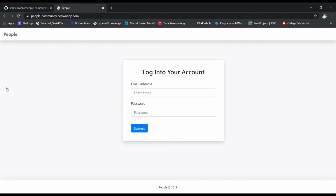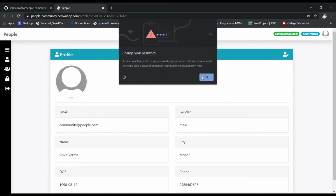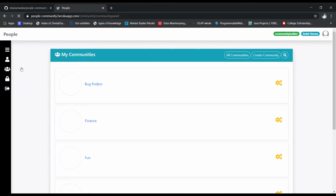Okay, there is one more community. There is an option which is not being shown right now. I guess I previously changed its role to user, maybe that's why it doesn't show up. So I just log into some other community, and here you can see there is a create community option that was not being shown previously. I don't know why that happened. Maybe I just changed its role to user.